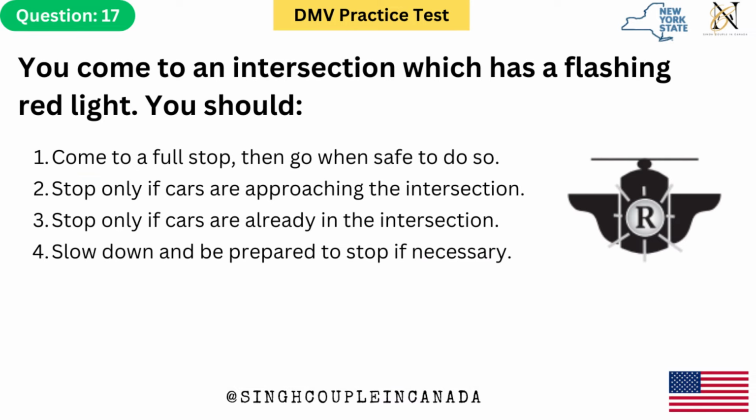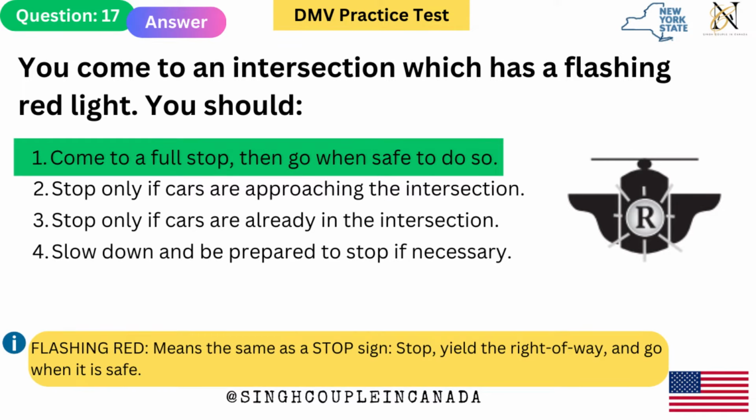Question number 17. You come to an intersection which has a flashing red light. You should 1. Come to a full stop, then go when safe to do so. 2. Stop only if cars are approaching the intersection. 3. Stop only if cars are already in the intersection. 4. Slow down and be prepared to stop if necessary. The answer is 1. Come to a full stop, then go when safe to do so.